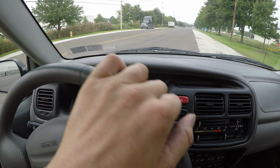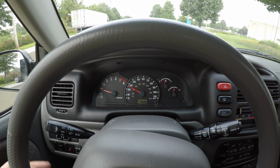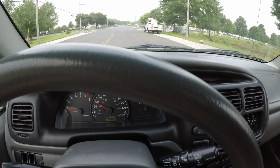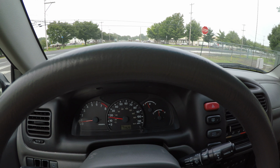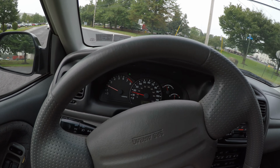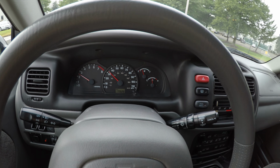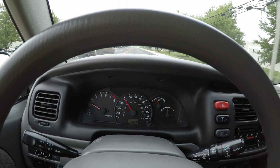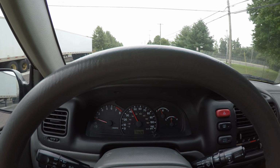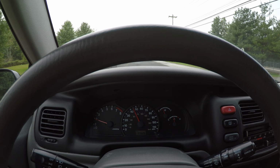So as I shifted out of park into reverse, into drive, and as I shifted in between the four-wheel low and the four-wheel high, the transmission shifted very smoothly without hesitation or noises. There's no problems getting up to speed. Also, suspension feels really good as we go over the bumps in the road. It makes for a very comfortable ride.